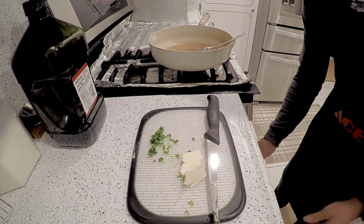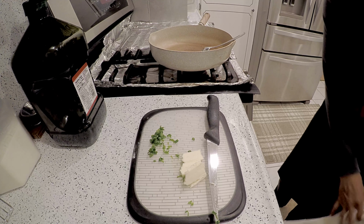Alright, then I'm going to simmer this into this pan.